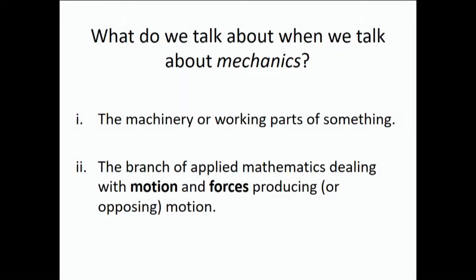So when we talk about the mechanics of something, we're talking about the machinery and the working parts, right? That's what we mean by mechanics. So today we're going to talk about the machinery and the working parts, and also a little bit, because mechanics is also a branch of mathematics that deals with motion and forces, or opposing motion, and in fact that's what we're also going to touch on today, the motion and forces at work when you apply for a grant.